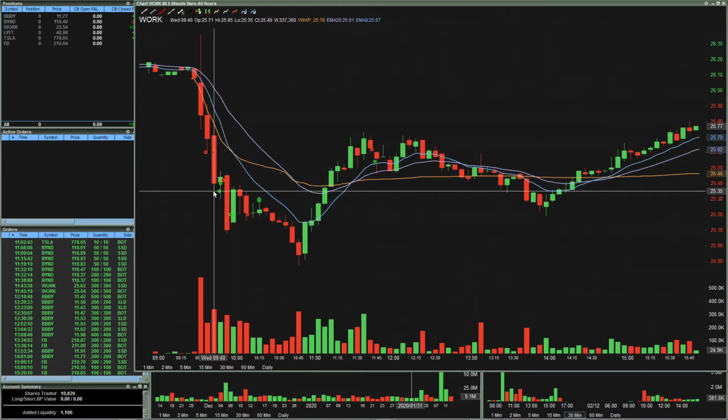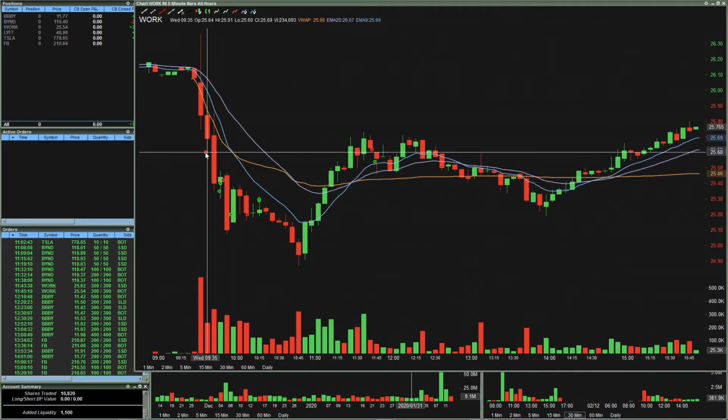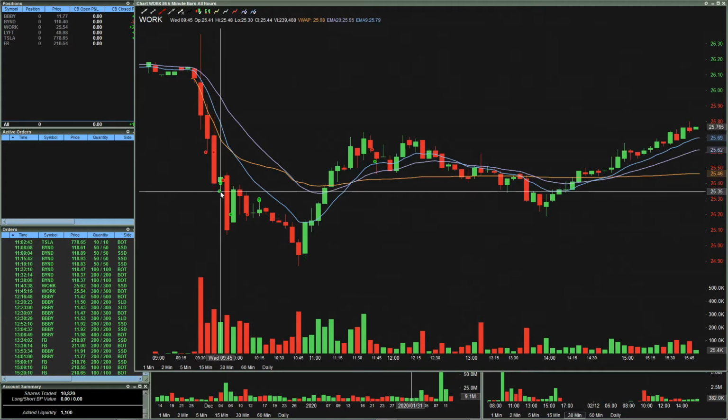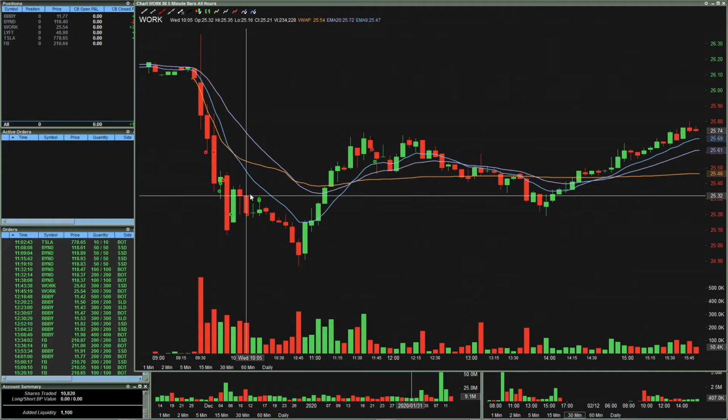So then we saw it come all the way down here. I took profit here, I added back in here. By the way, every time you see a red dot, that's where I went short, or that's where I sold. Everywhere you see a green dot is where I bought. Okay, so it came down here, and I bought, added back onto my position for this drop right here, and then bought my shares up right here.